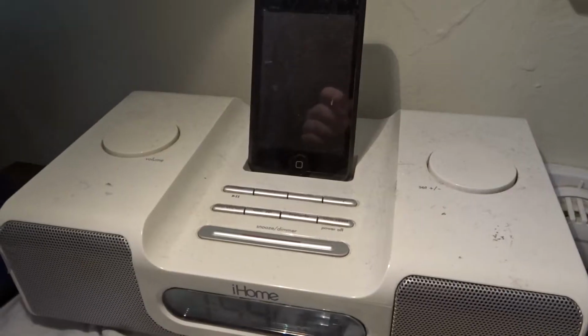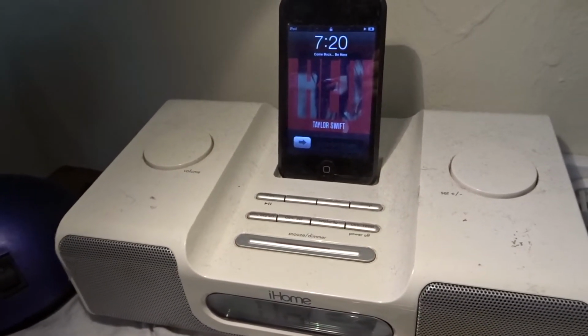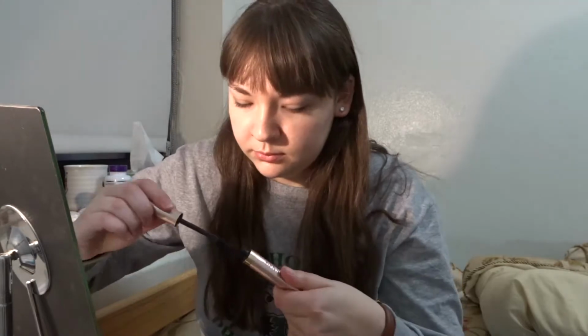Then I'll put some music on while I'm getting ready. I'm in a big Taylor Swift mode right now, so that's what I've been listening to a lot. I just end up getting dressed. I didn't have to dress up too nice. Usually I like to dress up in the mornings, but we just had lab today, so I wasn't too worried about that. Again, I've had the same makeup routine. I just do some eyeliner, mascara, and some face powder as well. I do have an everyday makeup routine. I'll find it and link it down below, but it's honestly been the same for years.